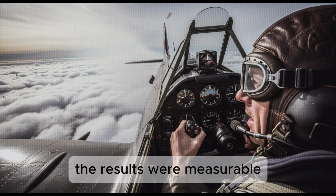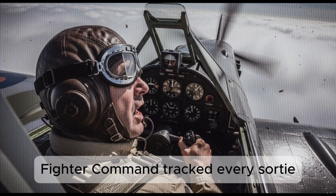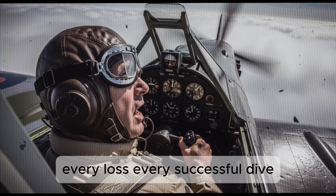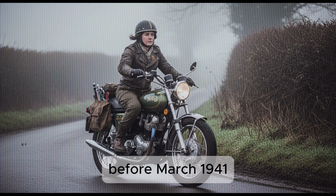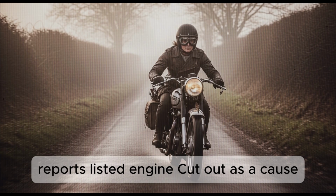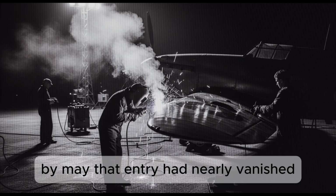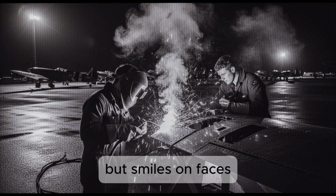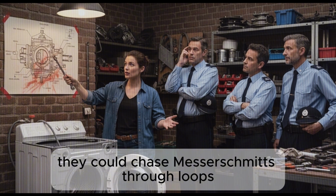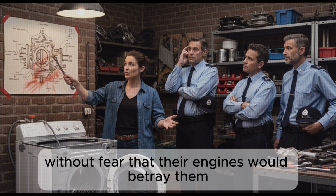The results were measurable, and in war, statistics mattered as much as courage. Fighter Command tracked every sortie, every loss, every successful dive. Before March 1941, reports listed engine cutout as a cause in almost 4 out of every 10 failed engagements. By May, that entry had nearly vanished. Pilots now returned from missions with bullet holes in wings but smiles on faces. They could chase Messerschmitts through loops, dives, and rolls without fear that their engines would betray them.